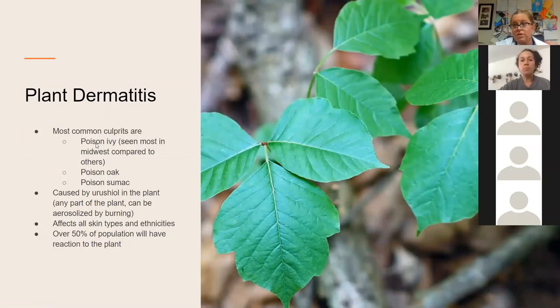But you can even see it in the winter or in the fall. And one of the things to ask is whether or not they've had like a campfire recently or whatever, because sometimes the wood that they use to burn will have the oil on it. And so that can become aerosolized and then can also affect their skin at that point in time. And that's sometimes why you'll see people have it like around their eyelids, or their eyes will be swollen because they have been exposed to the aerosolized version.